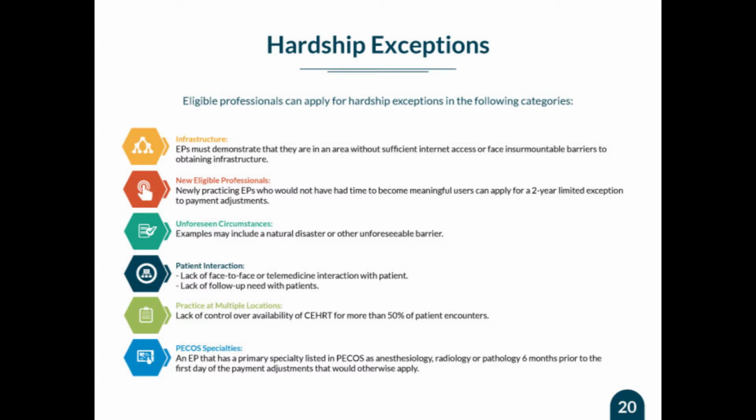If you're a new eligible professional, so if you just started practicing, then for 2 years you have an exemption for meaningful use. Unforeseen circumstances: if a natural disaster or anything else unforeseen happened in your area that hampered your practice, you might be eligible for a hardship exception. Patient interaction: if there's a lack of patient interaction for whatever reason, you can get a hardship exception. If you're practicing at multiple locations and more than 50% of your encounters are in an area where you don't have certified EHR technology and you don't have any control over that, you might be able to prove a hardship exception and get one in that case.